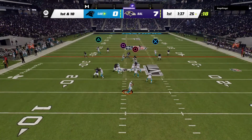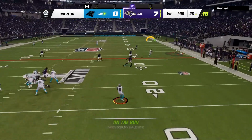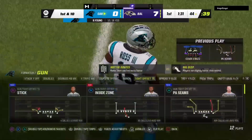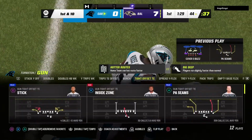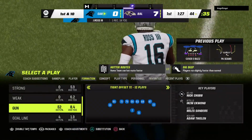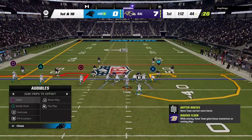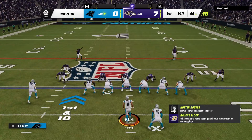First down. Young. Flushed out right. That's complete to John Ross. And they'll get it up just short of the 45 at the 44. This drive starting off on the right foot. 18 yards. Took just one play to move all the way to the 44 as they try again on first down.